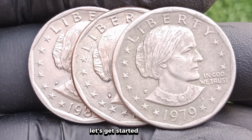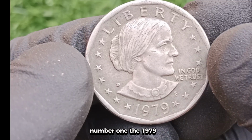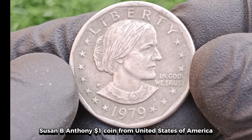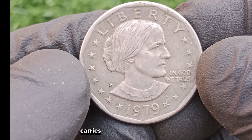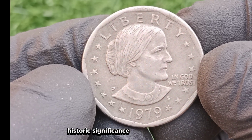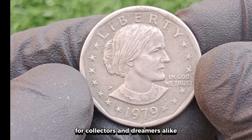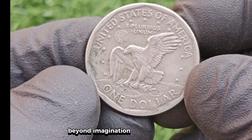Let's get started. First up, number 1. The 1979 P Susan B. Anthony $1 coin from the United States of America. This coin, often overlooked in ordinary circulation, carries an extraordinary story beneath its metallic surface, one filled with bold vision, historic significance, and hidden value. For collectors and dreamers alike, this unassuming dollar has become a secret symbol of potential wealth beyond imagination.